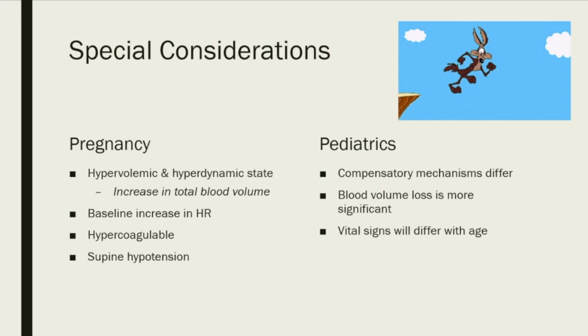Moving on to my munchkins, pediatrics. Pediatric patients, their compensatory mechanisms differ a little bit. They are really, really, really good at vasoconstriction and increasing their heart rate. And this is mostly to compensate for the fact that they're really terrible at improving the contractility of their heart. So they will rev their heart rate up so high, they will clamp down on all of their peripheral vessels, and it's very profound, but they're really terrible at contractility. So keep in the back of your head, this kid starts ramping up very high.